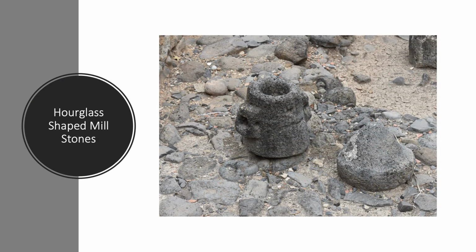This is a hourglass-shaped grain mill. And you hear about two women sitting at a mill. One will be taken, the other one will be left. And what would happen is it's hourglass-shaped, and you'd put the grain in here, and it's hollow, and it would be sitting on this cone. And they would actually put handles in here on both sides, and the women would sit down, and they'd pass the handles back and forth and grind the grain. Notice it's made out of the black basalt, which is a really hard stone.